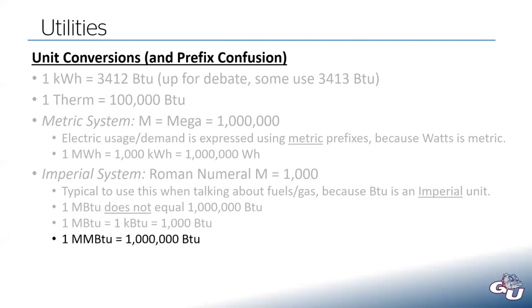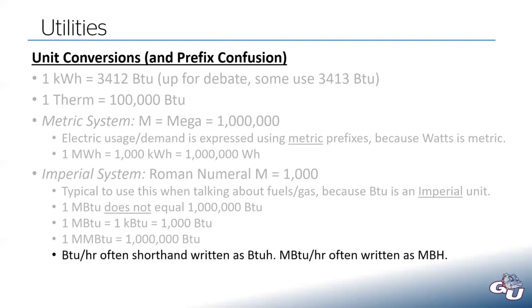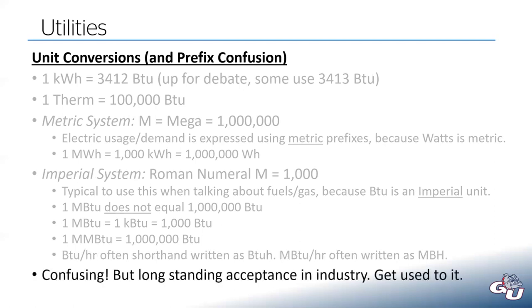So then we get to the MMBTU, which is a million BTUs, 1,000 BTUs, MM. And then when we're talking about BTUs per hour, which is often the case when we're talking about how much gas heat output a heater is capable of, how much heat can this heater output? It's usually expressed in BTU per hour. The input can also be in BTU per hour. So BTU per hour offhand is shorthand written as BTUH, and then MBTU per hour, 1,000 BTUs per hour, is often written as MBH, all capital. So this can be a little confusing, but this is the way it's been. I don't think I'm going to change anyone's mind, so get used to it.